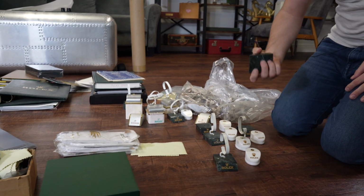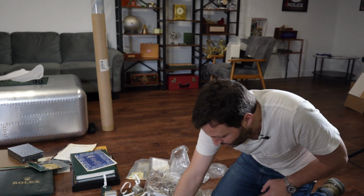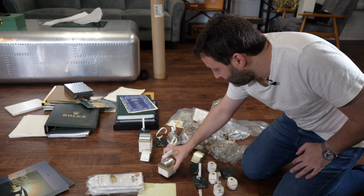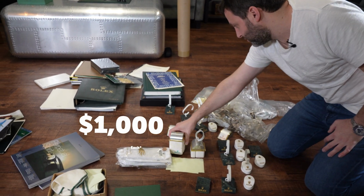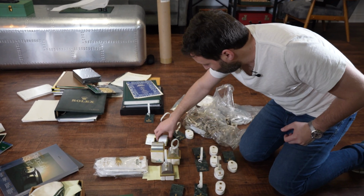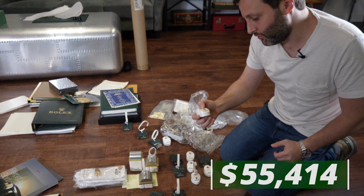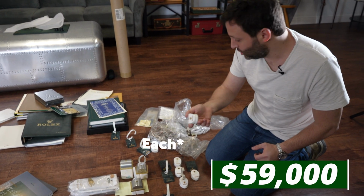I would say these are probably worth $250 to $400 each. These green ones, maybe even a little bit more. These bigger ones are probably closer to the $1,000 mark each, which we have, looks like 3 of them. We have a few Tudors, which are probably a couple $100 each. These white, smaller ones are probably $200 to $300 each.